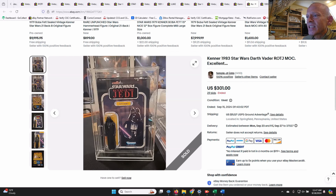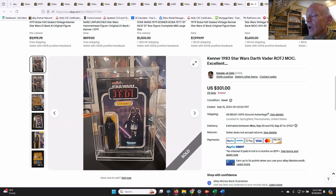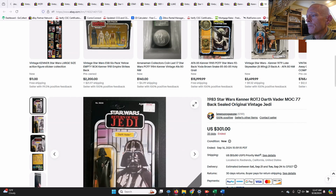They also had this 65 back A for Darth Vader, crystal clear blister. A little bit of light wear on the left-hand side, but man, that was a beauty. And that one sold for $301, which I thought was a great deal for a clear blister, clean card. It was punched, but I think that gets an 80 grade pretty easily just based on a cursory look of it. So $301 is a great deal on that one.